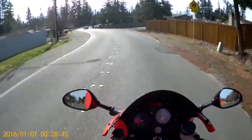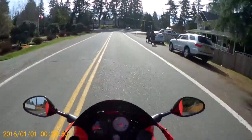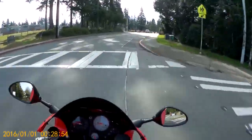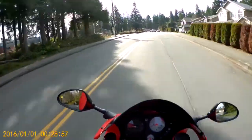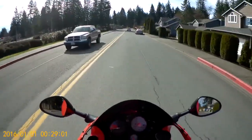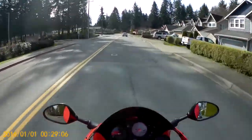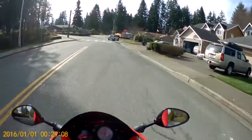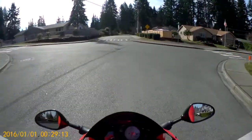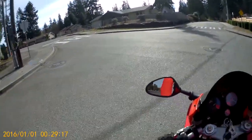But here I am, just heading through the neighborhood. I tend to take slow, windy, curvy roads rather than fast, straight roads for obvious reasons. So just trying to get the tires warmed up. This was a brisk day. It was sunny, beautiful, but the temps were in the 50s. So the faster I go, the colder it gets.